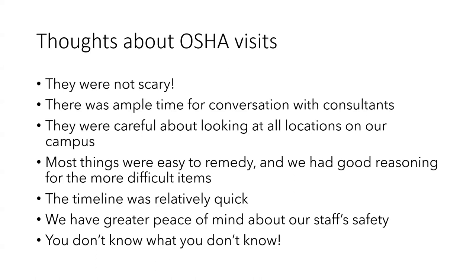Most things for us were pretty easy to remedy, and we had good reasoning from them to pay for the more difficult items. So when we had to install the guard for the drill press, we had the good reasoning that OSHA says that this is important to have, so we need to purchase it. So we were able to do those things. And then, like I mentioned earlier, the timeline was relatively quick. We didn't have to wait a long time to get this taken care of where it's hanging over our heads. It was under a year, so we were able to get that done pretty quickly.